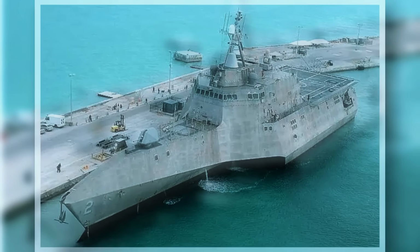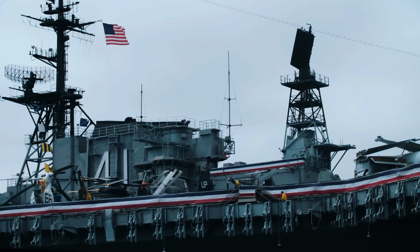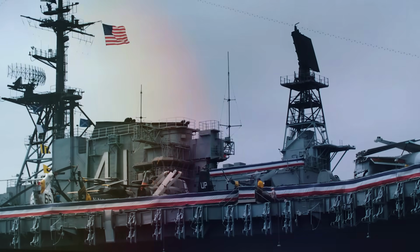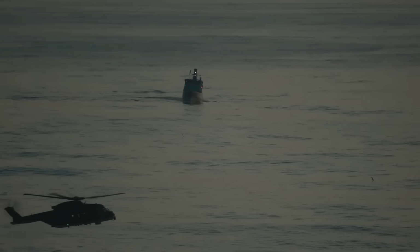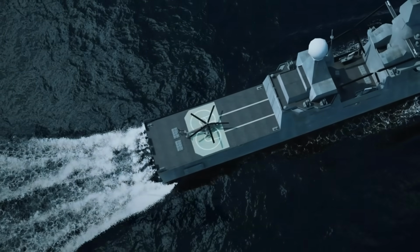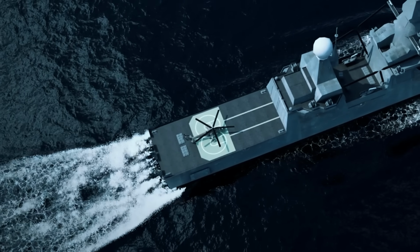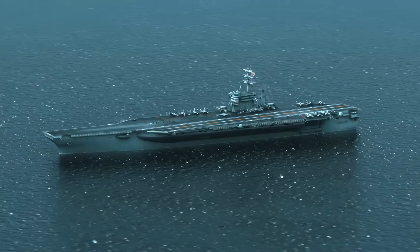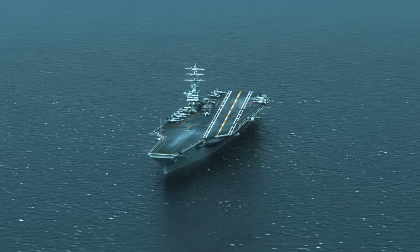Independence-class ships, with their futuristic trimaran designs, were developed for high-speed mobility in shallow, near-shore waters known as the littoral zone. The USS Independence, commissioned in 2009, performs missions such as submarine hunting, minesweeping, and aircraft transport. Its unique hull reduces drag and radar visibility. More than 10 additional ships in the class have been ordered.